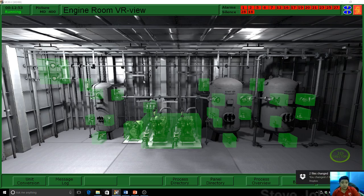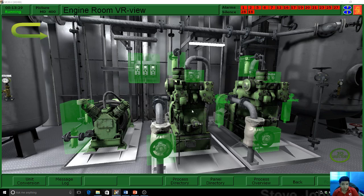As you can see, we have a typical setup of a starting air system. You have an emergency air compressor here, a starting air compressor, and another starting air compressor. The air compressors will eventually trip if you have a discharge air temperature of more than 110 degrees Celsius. The lube oil pressure will also trip if you have a lower pressure of 0.75 bars on the lube oil.